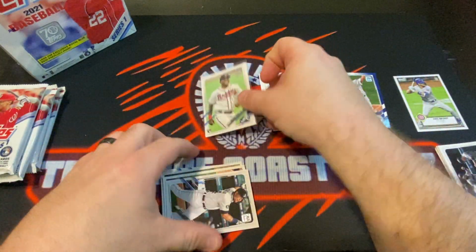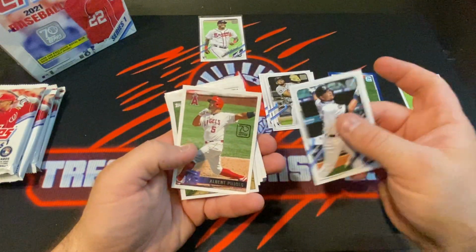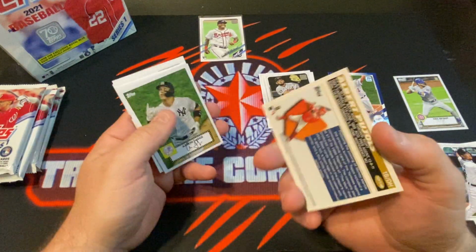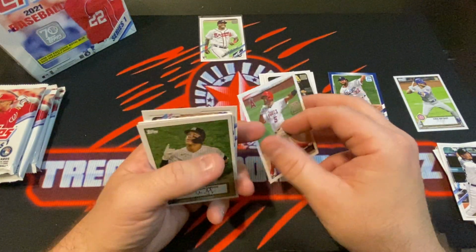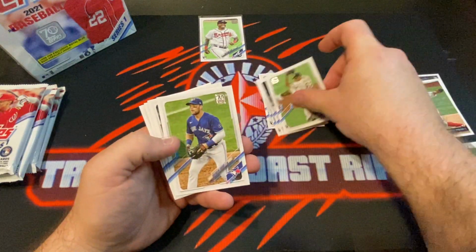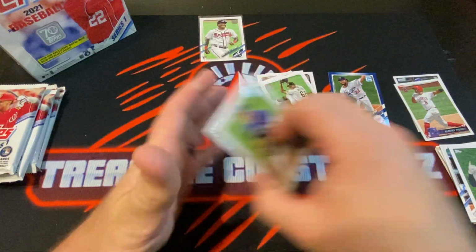I am a Braves fan, but Miguel Cabrera. Albert Pujols, Topps 70. That's a nice insert. Got the Aaron Judge 52 insert. Luis Patino, Brandon Drury, Marcel Dubon, Ketel Marte, and Javier Baez.